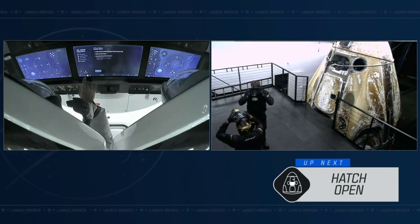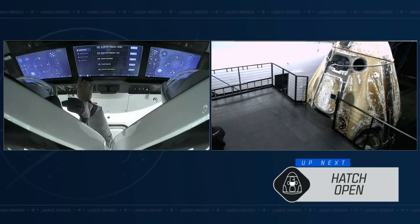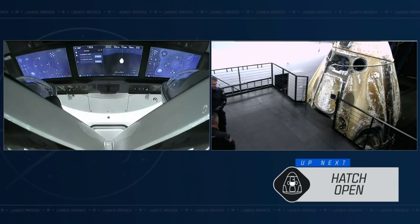Dragon SpaceX, stand by for side hatch opening and egress. Endurance copies, standing by for side hatch opening.